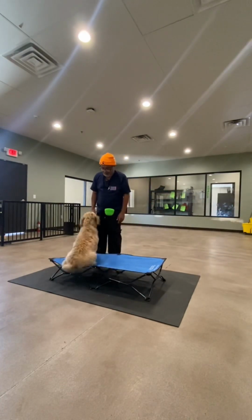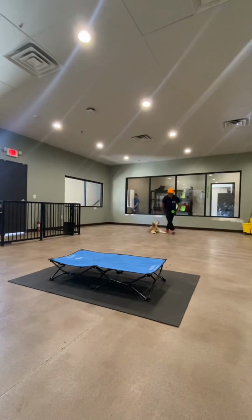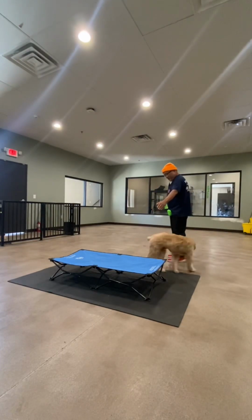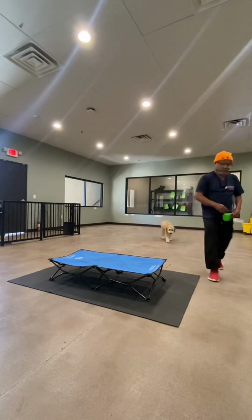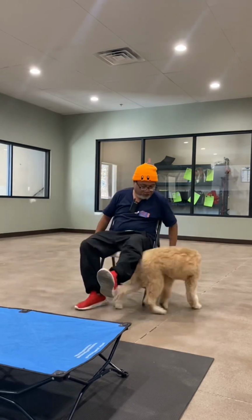Here he's getting a little tired because you start seeing him getting confused. He's not going to whichever hand, and that's okay. It's a lot for him to take in the first day. But for the most part, he does get it right. Here we're teaching him place again. And here we're working on under.